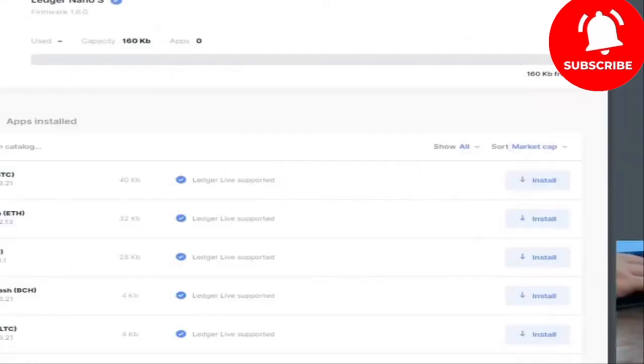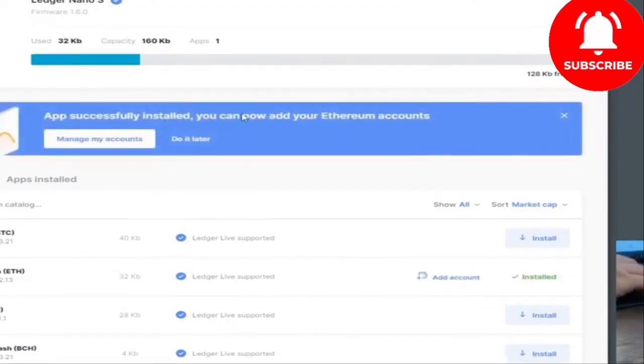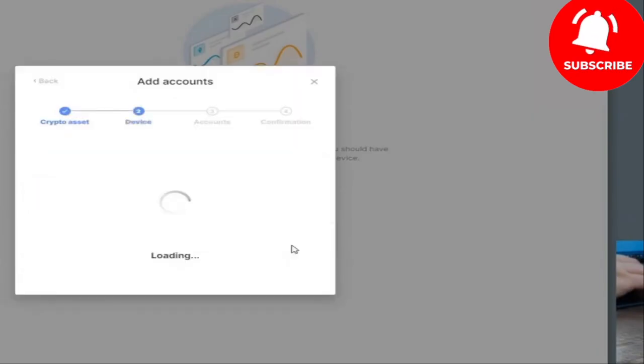After that, it shows you the Nano S's capacity and the number of available programs to download from the app catalog. There are electronic currencies you can download by hitting Install. It will then display how many kilobytes of the overall Ledger Nano S storage space have been utilized, shown under Apps Installed. Next, to add an Ethereum account, you'll be prompted to press both buttons on the device, and then the application will become available for use.